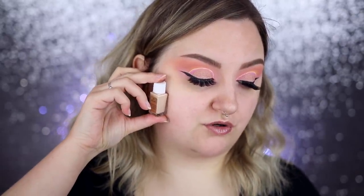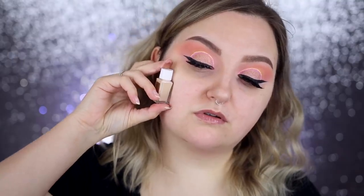Biscuit says, light shade with neutral undertones and subtle pink tones. Light skin with very warm and peachy undertones. Porcelain, light skin with neutral and subtle golden tones.